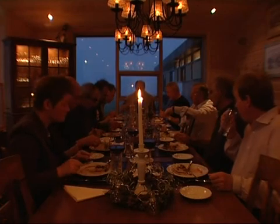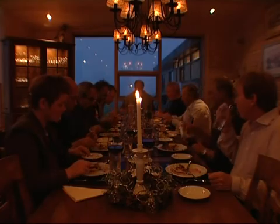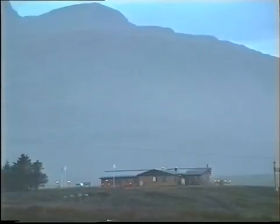Cozy place to be at the end of an enjoyable day. A great view and a fireplace make for an especially good atmosphere to complement the excellent food served here.